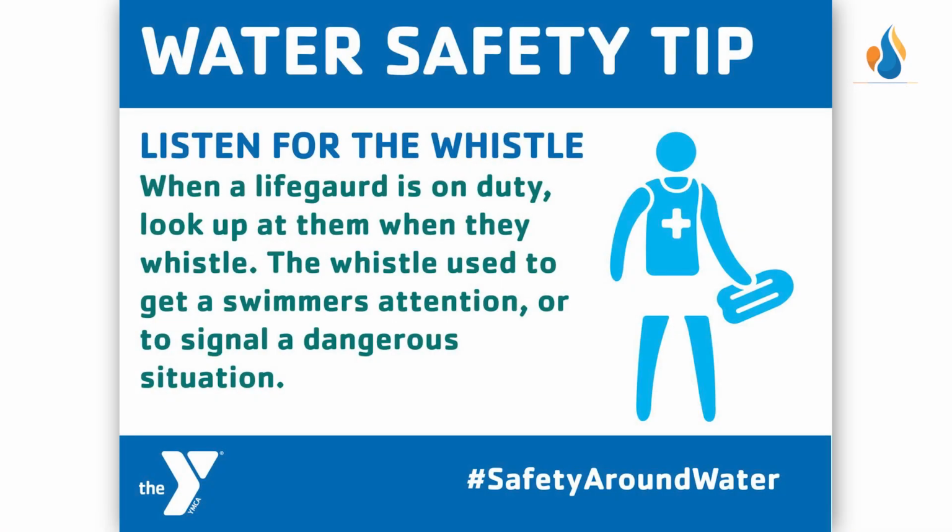Right. How about some advice, some tips that you have for parents out there with children, how to keep them safe around water? Sure. There's a lot of different tips, but I think some of the most important ones are to never swim alone, and when you're in a public place, to make sure that there's a lifeguard on duty, and to make sure your kids understand what the lifeguard is there for. They're there to protect the pool, and they are the authority of the pool, so to listen for their whistle and to follow what they say.